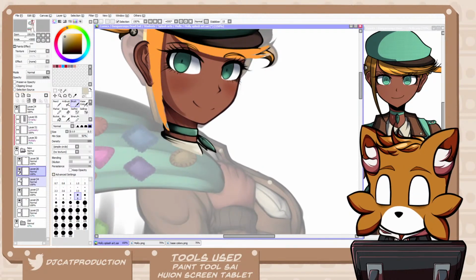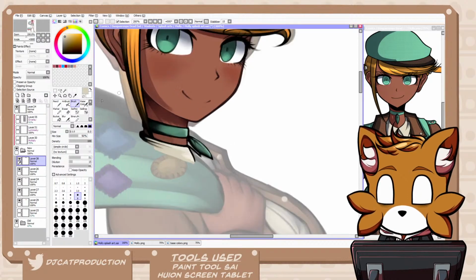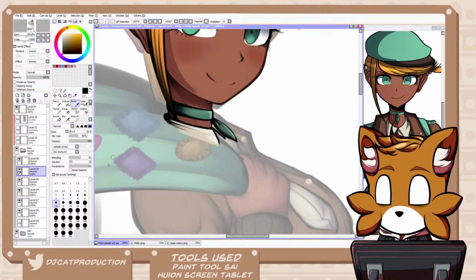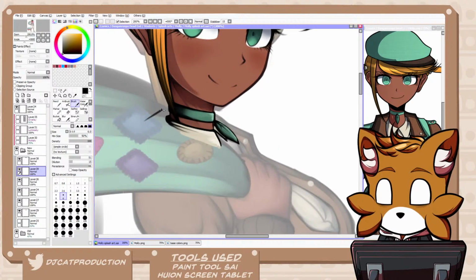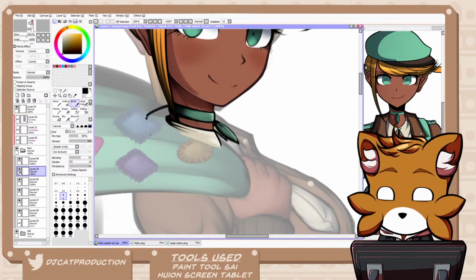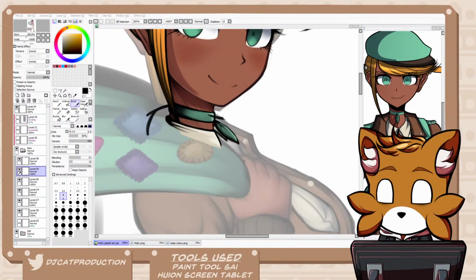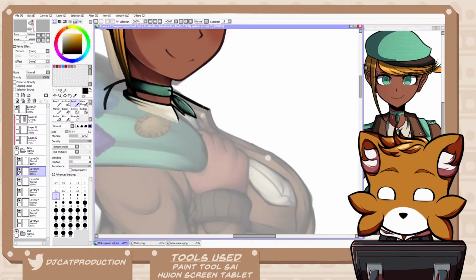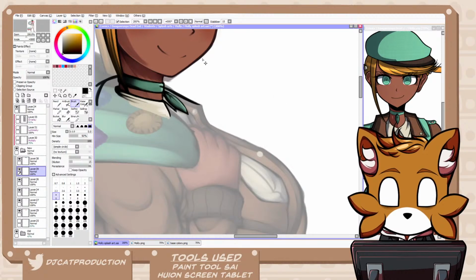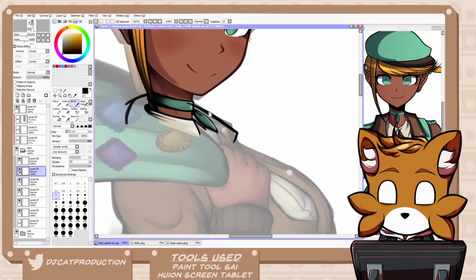Let's see. All right, let us start on the jacket. Jacket around here. Ooh, alrighty. Whoops. Wait, what? That's not right. It should be more like this. Yes, that's right. Okay.